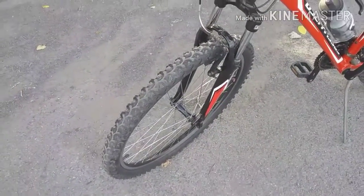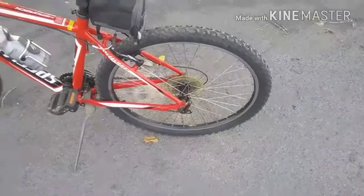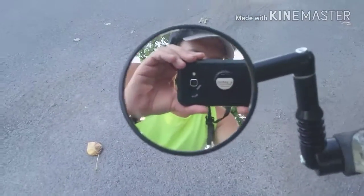It's got brand new tires on it, because when I first got the bike in 2013, I was basically riding on the original tires. But 2 years ago, I had the rear tire replaced. But look, it's got two brand new tires on it. Best of all, I got a mirror.